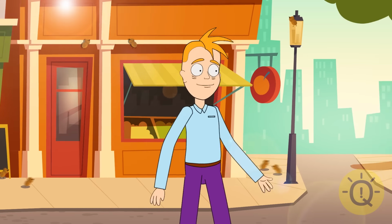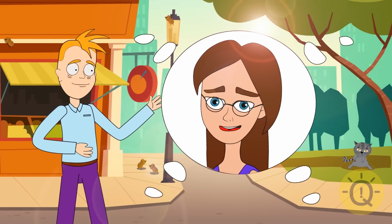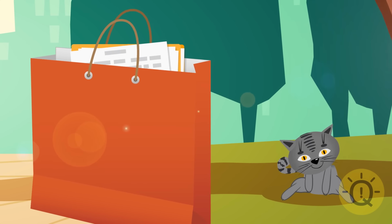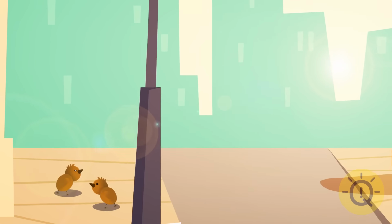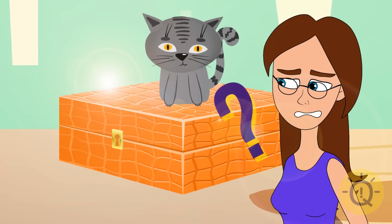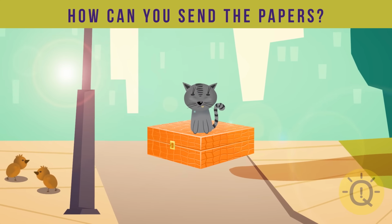You escape to freedom, but you need to send some important documents to your friend Beth. You can't mail them in a regular package because the precious papers will get stolen. So you put them in a box and lock it. But Beth doesn't have the key to this lock. How can you send the papers if you can't send the key to the lock separately?